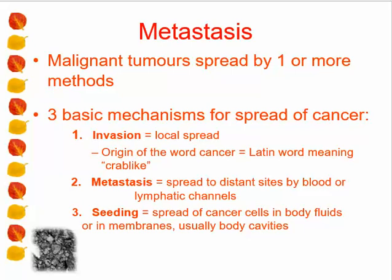Seeding is when the tumor is in an organ, in one of the cavities. So say it's a tumor of the kidney, and the tumor spreads into the peritoneum of the abdominal cavity, and then will seed through that and end up like on the outside of the large intestine or something like that. So it's kind of halfway between this local spread invasion and this spread by fluids. Seeding is kind of spread in the membranes or the body cavities in the fluids there, rather than the fluids that are flowing.